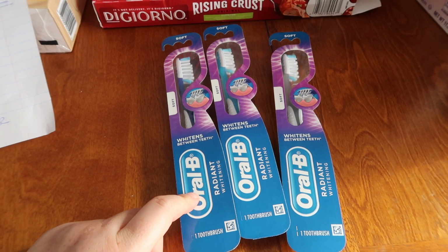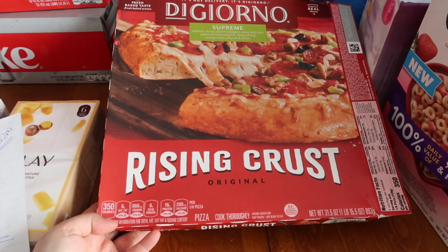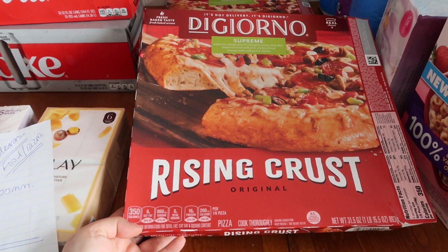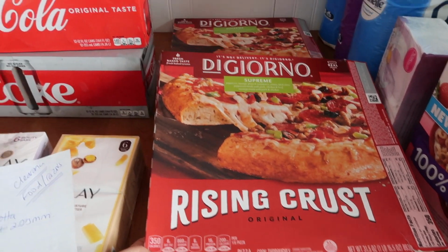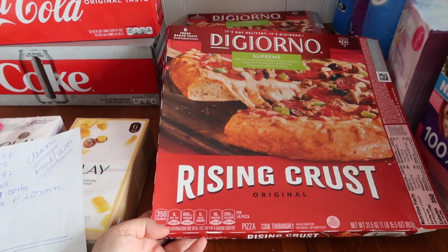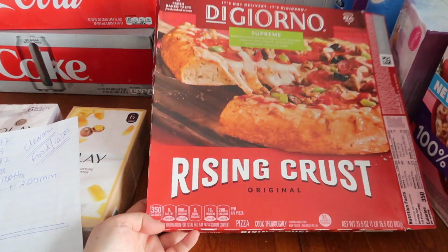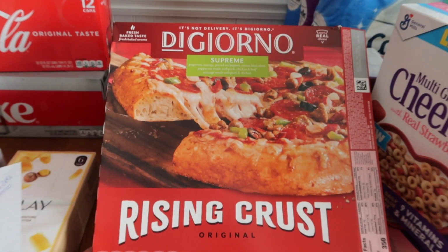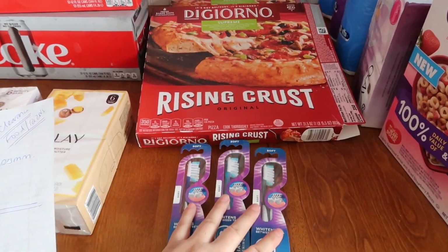This $6 register reward, I went and burned it into this deal because I really love the DiGiorno Supreme Pizza. These guys are buy one, get one free because Super Bowl will be next weekend, so a lot of pizza and pop, that good stuff is really inexpensive. So $6.99 for the first one, and the second one's free. I used this $6 register reward and paid 99 cents for the 2. So like 49 cents per pizza, not too shabby.